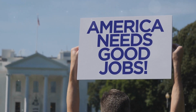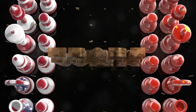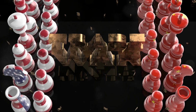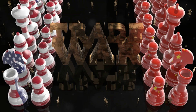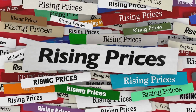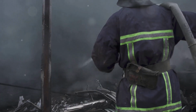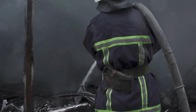Politicians love to blame them for economic woes, promising to get tough on trade and bring back jobs. But like most things in politics, it's rarely that simple. Trade wars might sound good in a campaign speech, but in reality, they rarely work as intended. They often lead to higher prices for consumers, retaliation from other countries, and damage to the global economy. It's like trying to put out a fire with gasoline. It just makes things worse.